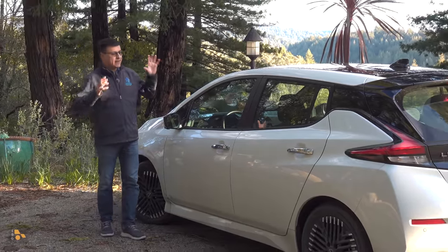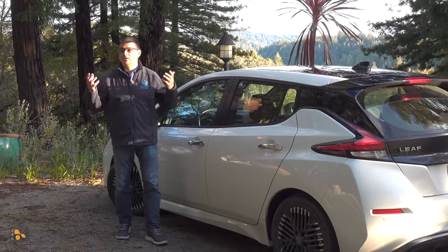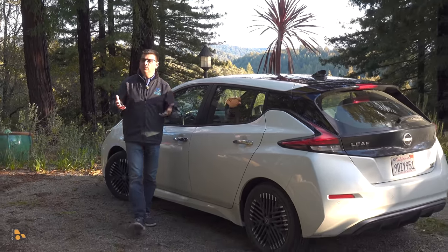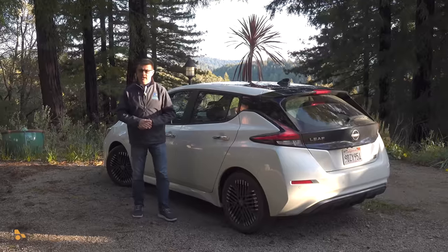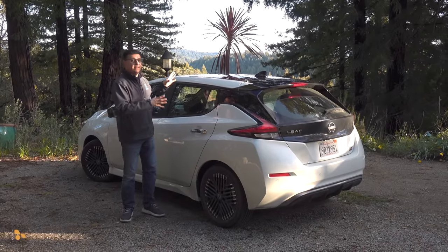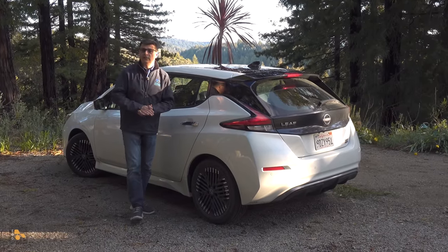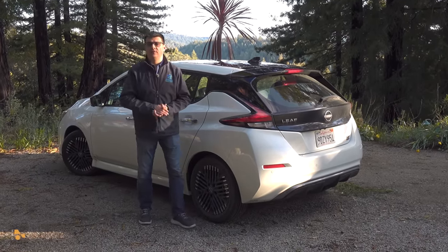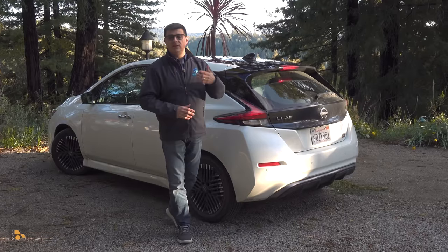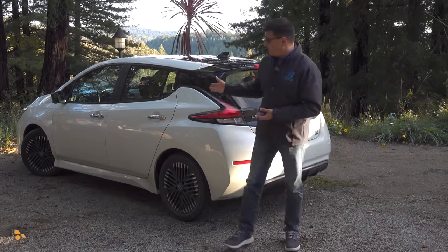This has less than half the battery pack on board than you'll find in the average longer range EV. If you don't really need 300 miles of range, and you really only need about 40 or 50 miles of range every day, something like the base version of this at $28,000 could be a really great option for you. Again, if you qualify for any portion of that federal tax credit, you could get down to about $25,000 plus destination for the base version of Leaf.